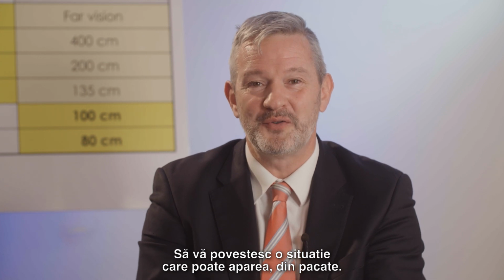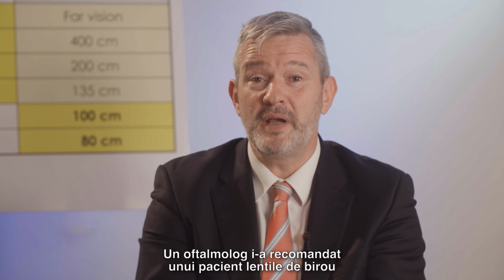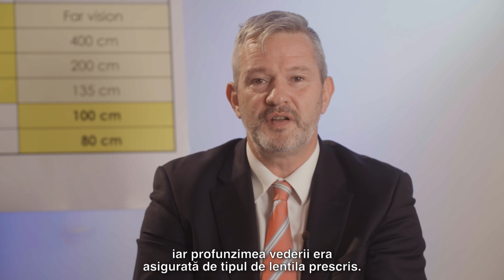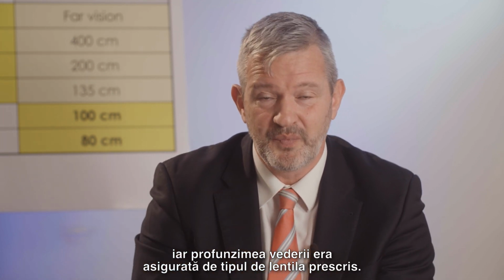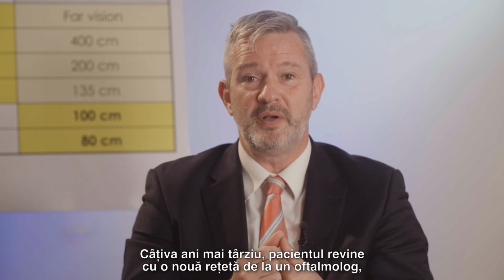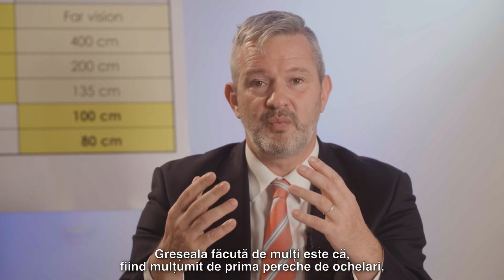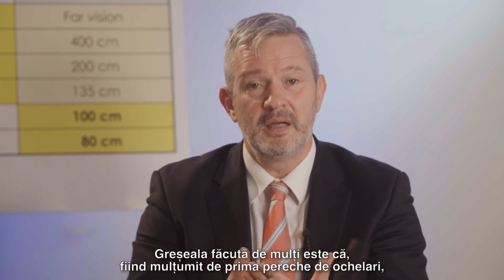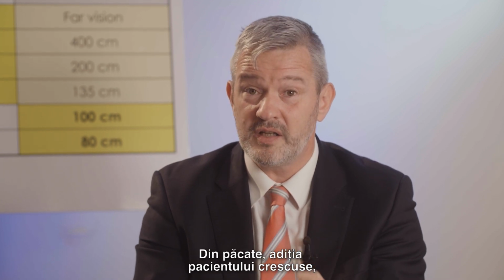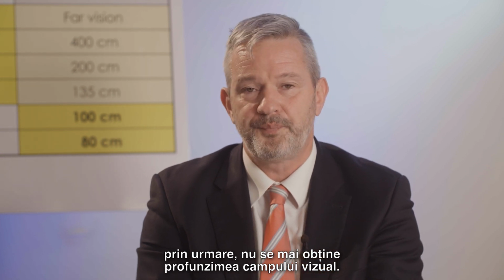Allow me to tell an anecdote which unfortunately sometimes occurs. An ECP has provided office use lenses to a patient and the desired depth of vision is reached with the given design. A few years later, the same wearer returns with a new prescription to an ECP requesting new office lenses. The common mistake, because he was happy with the design in the first pair, is to give him the same design again. Unfortunately, the wearer's addition has increased, therefore the depth of vision isn't reached anymore.